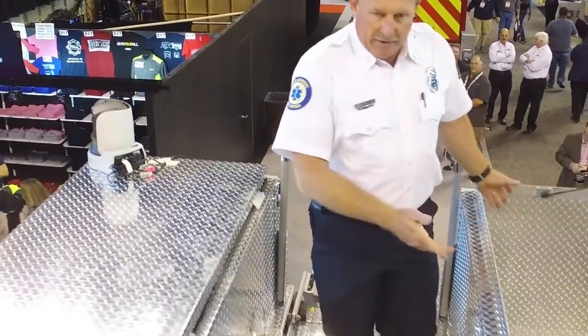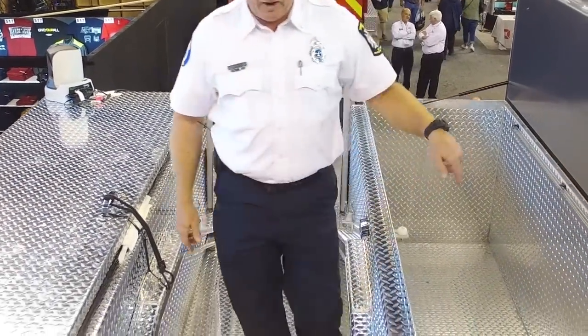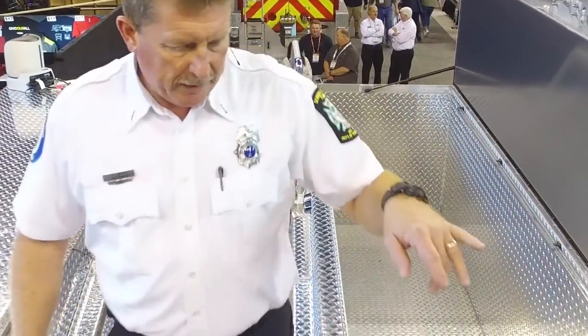In this area here is where we'll have our Stokes basket and all of our rescue equipment here, along with our logger frame and our torch. Up in here, we'll keep our suits. You can see down here is where our Cascade bottles are stored.